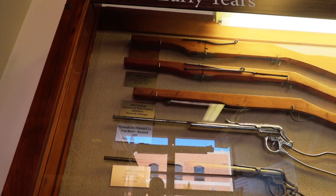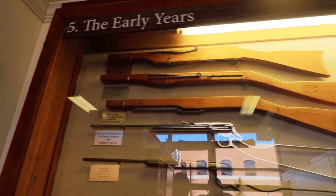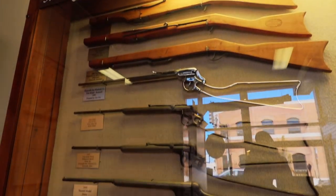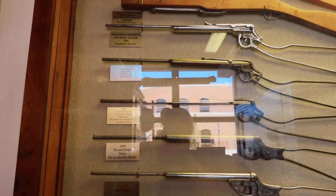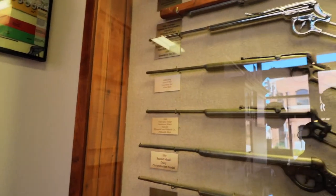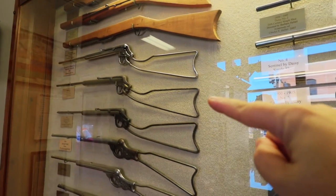But by 1888, they also made something called the Challenge, which was a different version of something very similar to the Chicago. And then as we continue moving down, you see the 1888 Daisy was one of the first original models that were made, and it looked very different than those top models. It's right here.